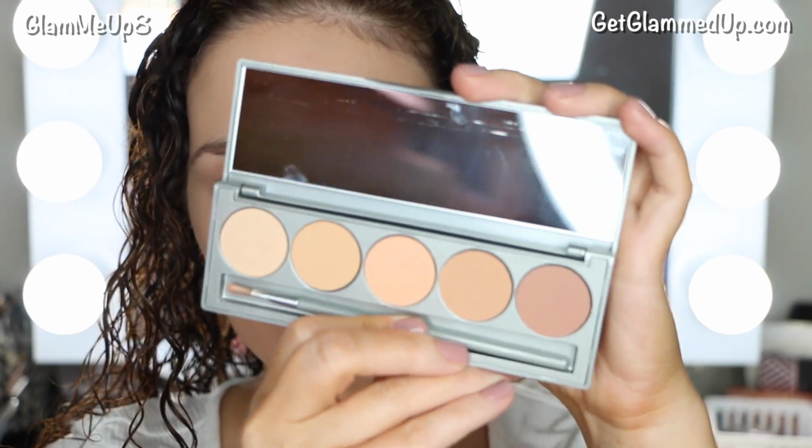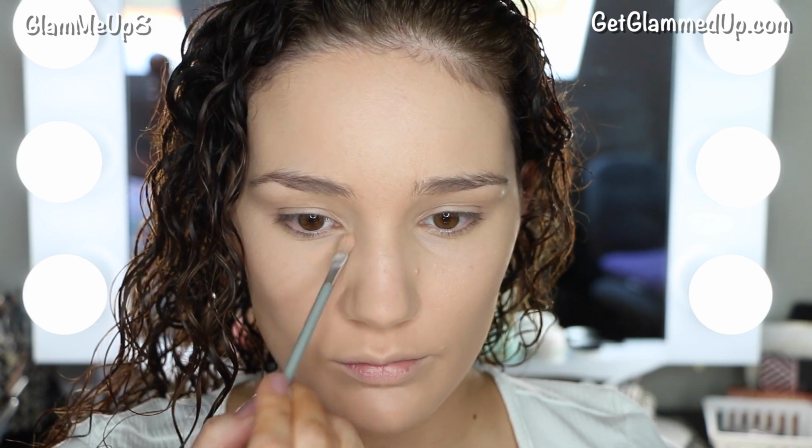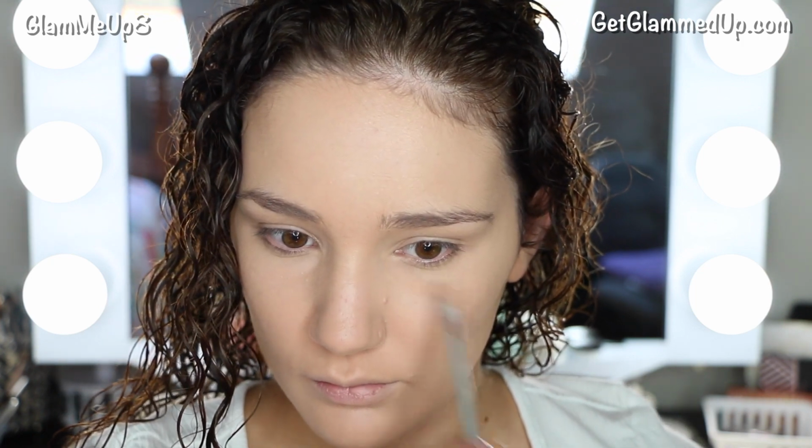So now I'm using the Colorescience Color Correcting Palette, and this is actually like a mineral, like almost cream to powder finish. It is a powder, but it has a very silky texture to it. I'm just using the brush it came with, and I'm picking up the peach shade, and I'm using that to correct the blue tones under my eyes.